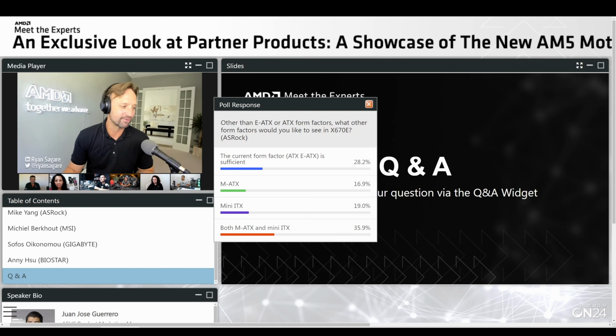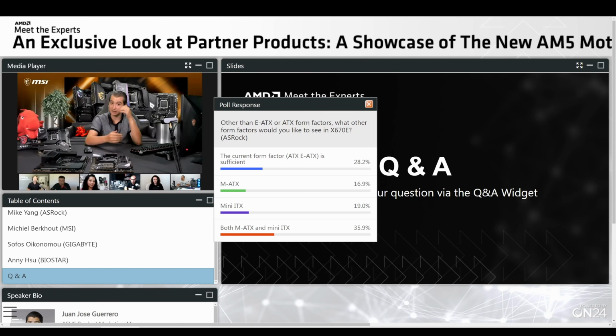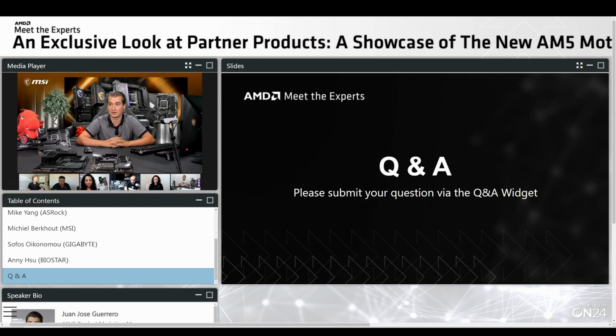Let's get to a question for Michael. Michael, will a 2280 M.2 fit into the new 25110 slots? Yes, no problem. It's the maximum width, and you can adjust based on the length of the SSD. So it's no problem to fit a smaller SSD in the slots that are compatible with 25110.